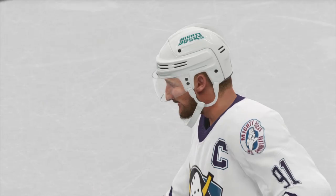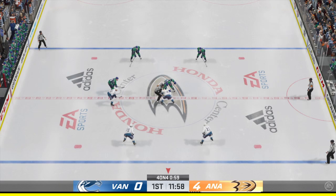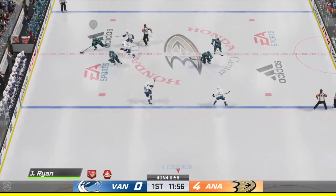Now coaches talk about getting to the front of the net. I think they pulled him. The goalie take his eyes away. Man, I think they pulled the goaltender. In front of him, he can't even see the puck. This neutral zone faceoff set to go, and we are back underway. Here they are on the attack.